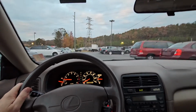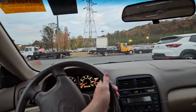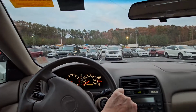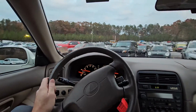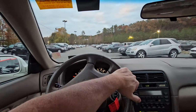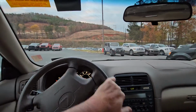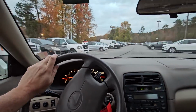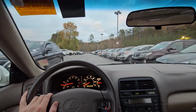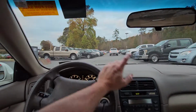It's going to bring so much money. People love these old ES 300s, like the 1997 to 2001 body style. And if you find a nice one, which they do pop up here from time to time, one will pop up that's a trade-in at one of the Lexus dealerships, which is exactly what this one is. It's a trade-in at a Lexus dealership south of Atlanta. And it's just flawless.